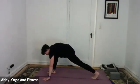Exhale, open to warrior two, pressing into all toes and the whole foot. Inhale, reach back for your peaceful warrior. That left leg is still exactly where it was. And then exhale, hands down to frame the front foot.